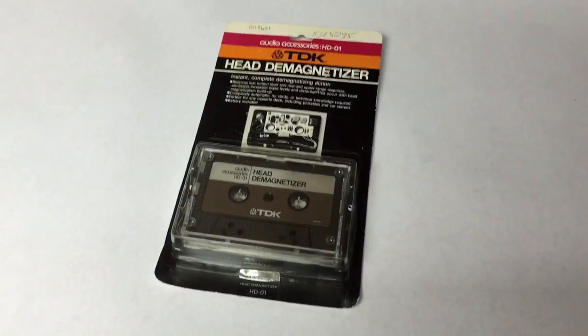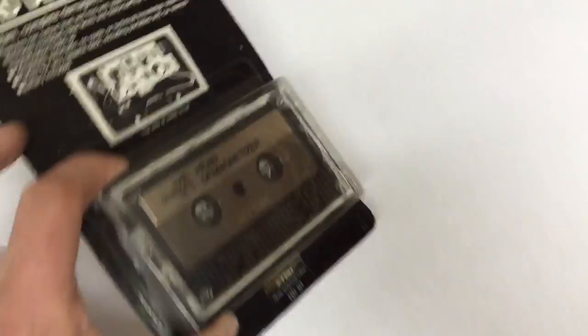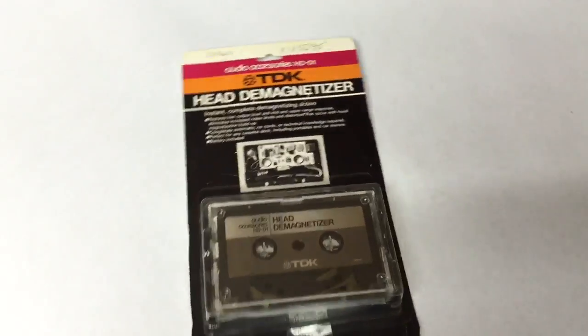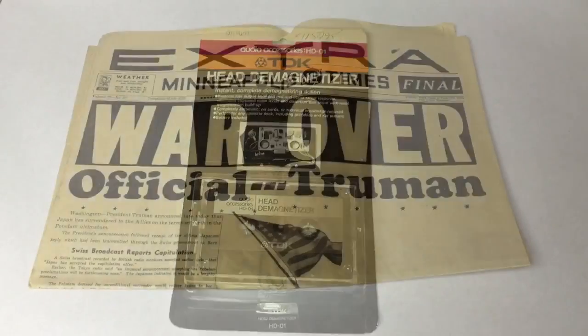This is a vintage TDK cassette tape head demagnetizer. Part of the extra stuff that I got with all the stereo equipment. And it sold for $50.